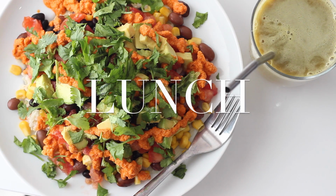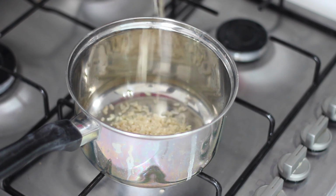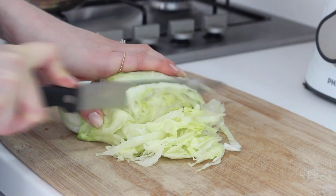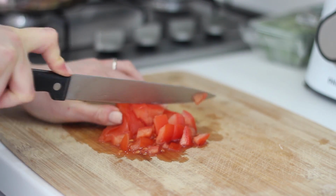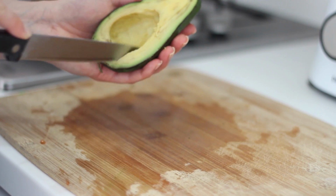For lunch I had a burrito bowl. I had loads of things that just needed using up and this is a great way to do that. But first I cooked up some brown rice in a pan and then whilst that was cooking I just shredded up some lettuce. I chopped up 1 tomato and a large handful of coriander as well, and then I diced up half an avocado.